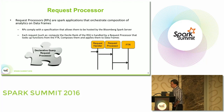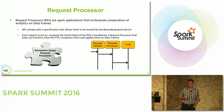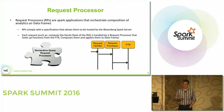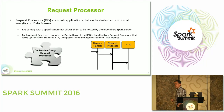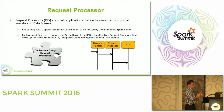All right, let's move on to the second innovation, or the second puzzle piece, if you will, which is the request processor. Request processors are nothing more than Spark applications that play the role of orchestrators. What a request processor does is it takes a request delegated to it by the request handler based on some routing logic, and the request processor deciphers the request. Once it deciphers the request, it then essentially looks up functions from the FTR and composes these functions. And that's essentially the role of request processor.